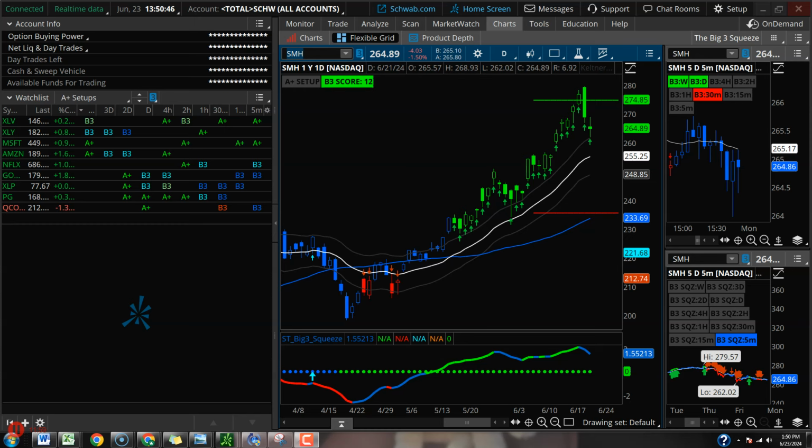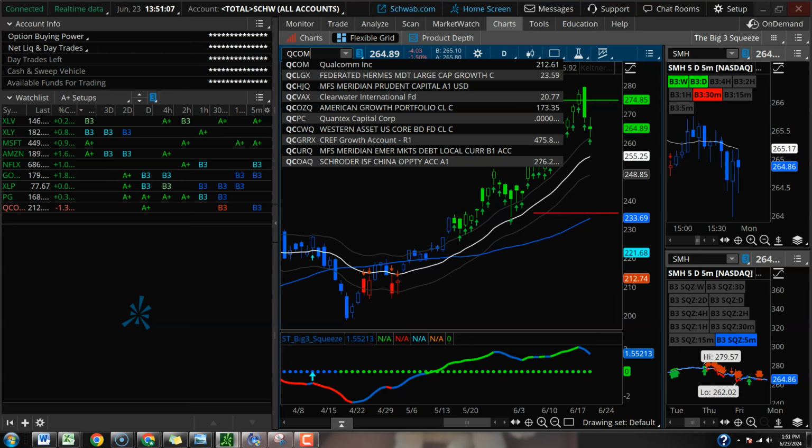Qualcomm, Broadcom, AMAT, etc. They might also have room to go a little bit lower. I'm going to anchor to the SMH first. When the SMH here sets up for a buy, then I'll go back and take a look at Qualcomm. And if Qualcomm still has that daily squeeze, that might make for a nice trade.